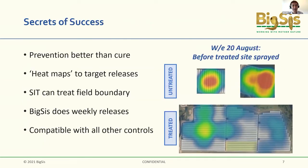To share a few of our secrets of success, I've already mentioned that prevention is better than cure. We got in there early and made sure there were never enough SWD to really take off. So throughout the season, the number of sterile males we were releasing could always compete with the wild males for the females that were present.